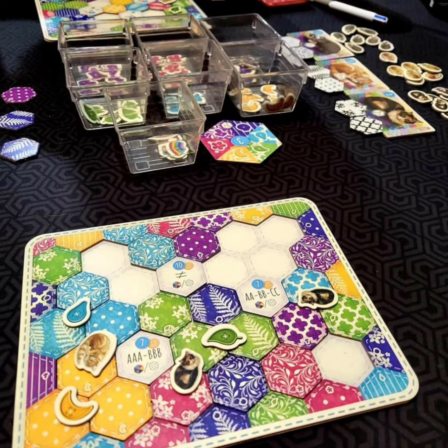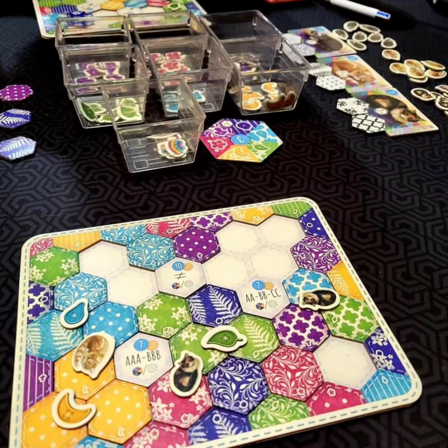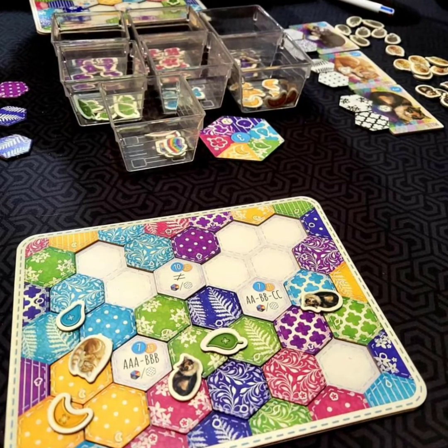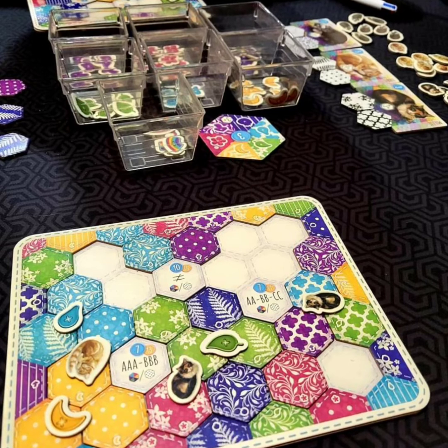Yep. My number 5 is Seven Wonders Duel by Antoine Bauza and Bruno Cathala, made in 2015. This one is the 2-player version of Seven Wonders. I love it. I think it's better than the big game.